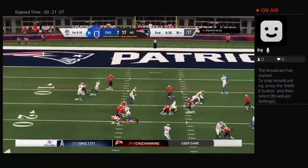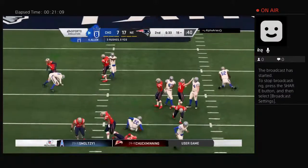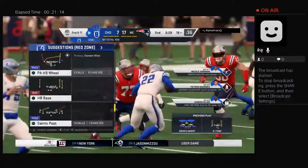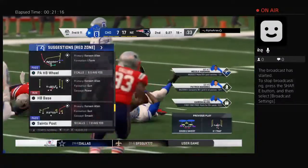They'll run it now out of the gun. And they'll lose yardage here. Knocked back to the 19-yard line. That's going to go as a loss of a yard, and it'll be 2nd down.